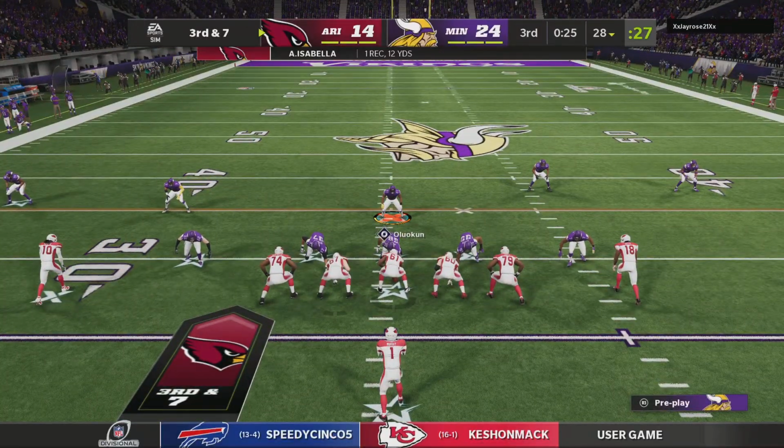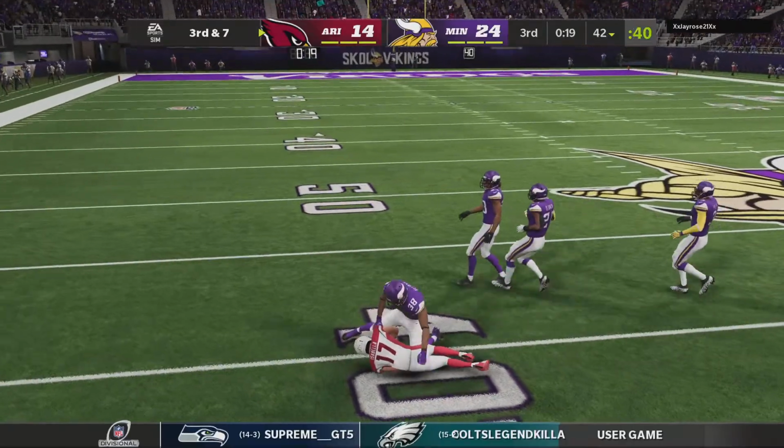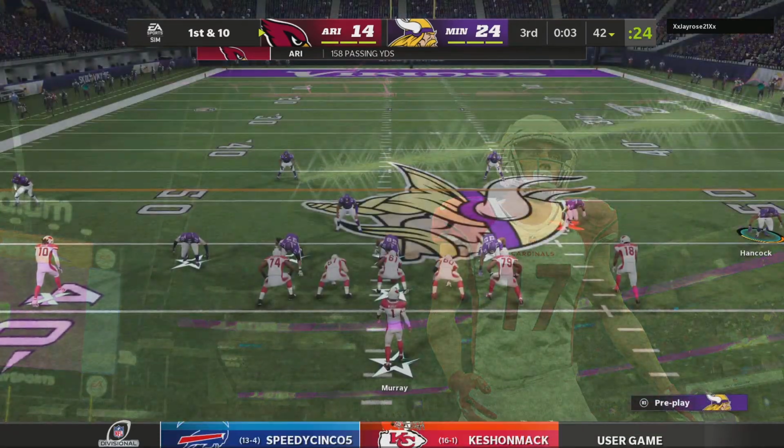This offense in desperate need of a conversion as they come up on 3rd down. Murray now able to find Isabella. And he is going to have a Cardinals first down as they're able to get the 3rd down conversion.